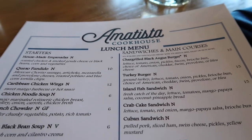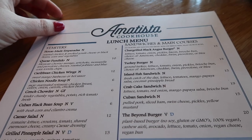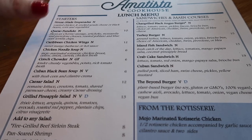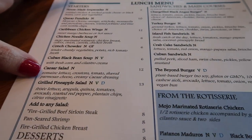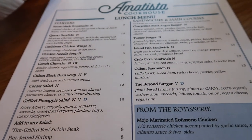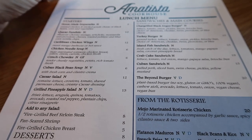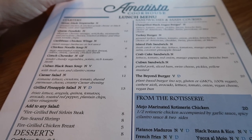So we're taking a break from our busy Universal Mall day. A walk? Yes, our nice stroll around. Has some lunch. If you watched my fall trip to Amatista / Universal, you will not be shocked to know that I'm going to order the Caesar salad with grilled chicken, since that's pretty much all I ordered here last fall. But it's really good, so, you know, why mess with it?